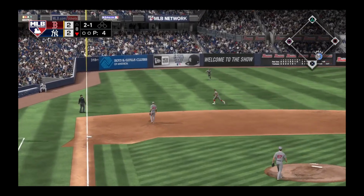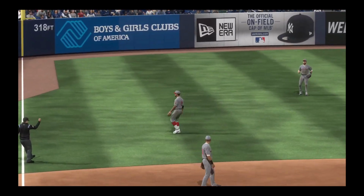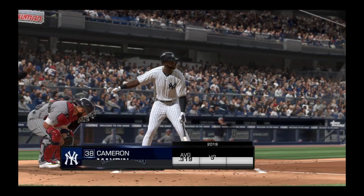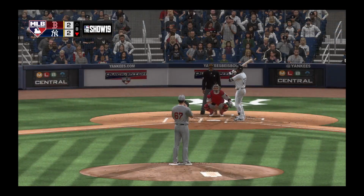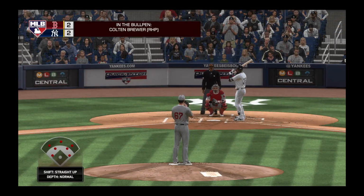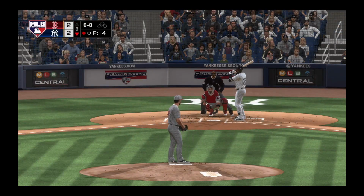Off-speed pitch in the dirt as he takes it for a ball. And he popped it up. Bogaerts into shallow left, and he tracks it down. Nice play for the first out. So coming to the plate, Cameron Maybin. Third trip to the plate for him here tonight. 0 for 2 at this point.